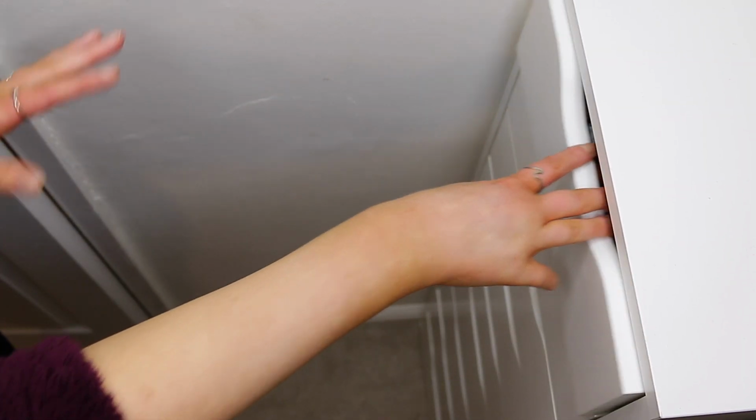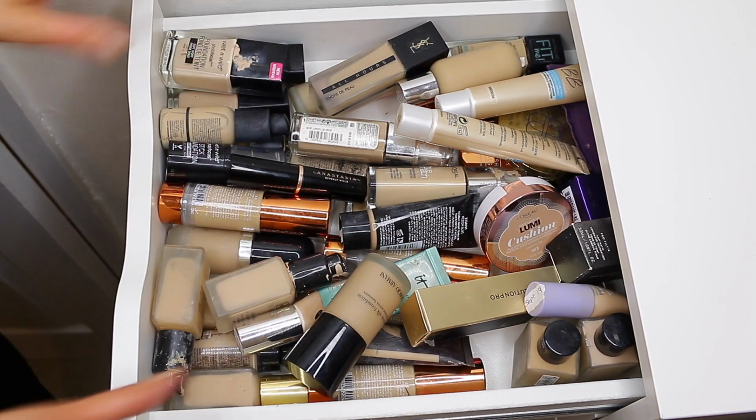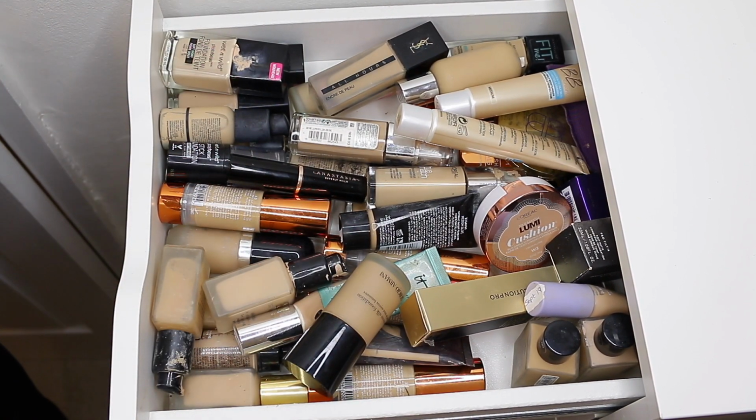So if you want to see me declutter all of my foundations, then just keep watching. The drawer that I have all of my foundations in is the top drawer right here. This is the only drawer that I'm going to go into today because as you can see, there is a lot of stuff that needs to be cleared out. Some stuff is expired, some stuff I haven't tried out before, some stuff I'm still using, some will need to go to friends and family if I have already used it.